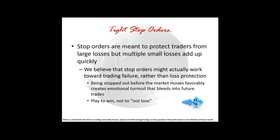Tight stop orders is probably the biggest downfall that I see for newer traders. Stop orders are meant to protect traders from large losses, but multiple stop losses add up very quickly. I believe that stop orders might actually work toward trading failure in some cases rather than loss protection. Being stopped out before the market moves favorably creates emotional turmoil that bleeds into future trades. And on top of that, being stopped out over and over again, those small losses add up to big losses very quickly. If you're going to play, you've got to play to win, not to lose.